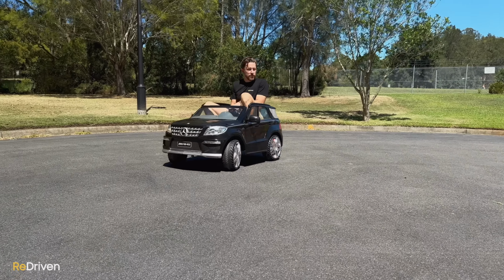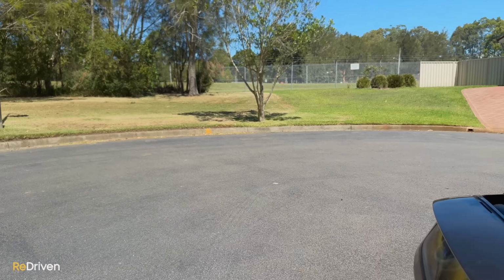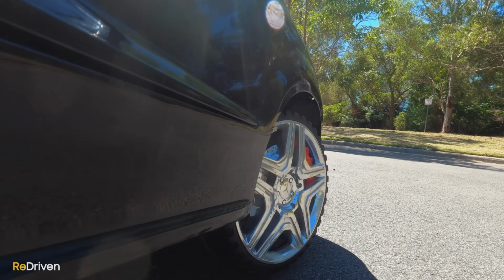Ride and handling. Suspension-wise, look, the ride is on the firm side, but you know, it is a performance car, you've got to expect that. Also, there's a few odd noises coming from the rear suspension, almost like it's a bit overloaded with weight or something. As far as handling goes, look, I don't think these are performance tires because through the corners, it does feel a little bit sketchy, but it's fun.